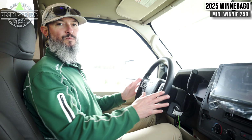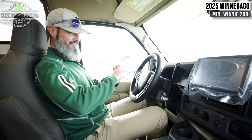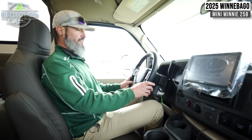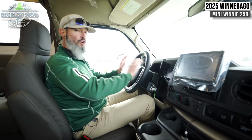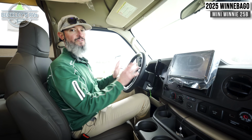All right, so there's a reason why we call RVs in general a Winnebago, because they've been around forever. You see a ton of them on the road, and they're long lasting, etc. And they go matched up with a Ford chassis on this for the same reason.